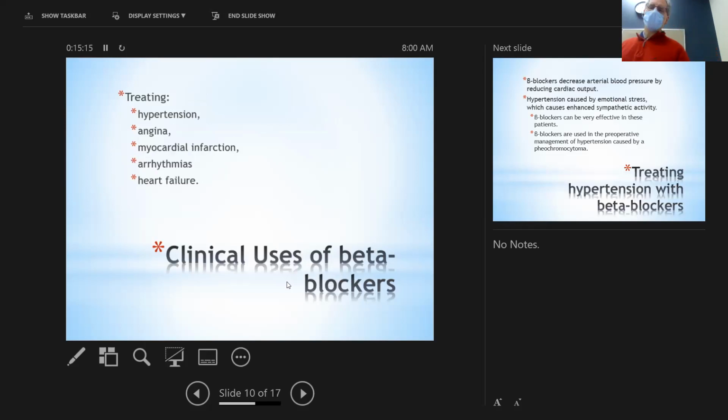So what are they good for? Here we go. Good for hypertension, good for angina, that pain you get in the heart if you don't get enough oxygen to the cardiac muscle. They are particularly good after a heart attack. So after a heart attack, you can get arrhythmias, and beta blockers will prevent the arrhythmias. They also spare cardiac muscle. They're quite good at that.